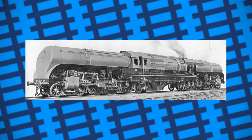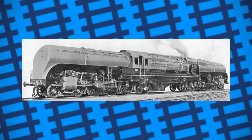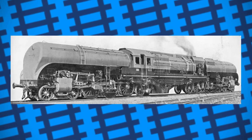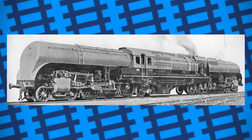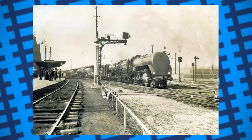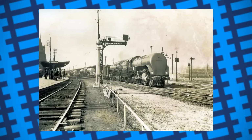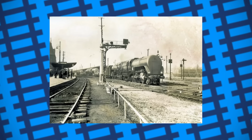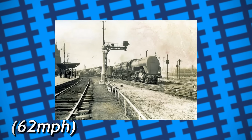Not only were they powerful, but pretty too, with the new engines having both their front and rear ends fitted with streamlined cases to reflect their nature as modern, up-to-date express engines. Once these engines came into service, they proved to be more than capable of hauling trains between Algiers and Oran alone, averaging speeds of 100 km an hour.